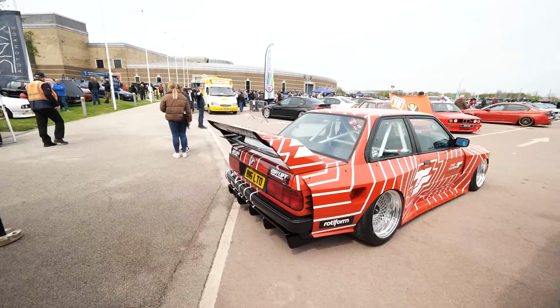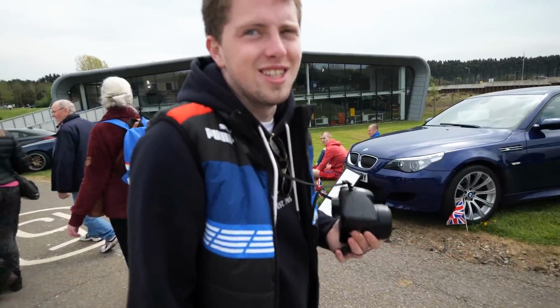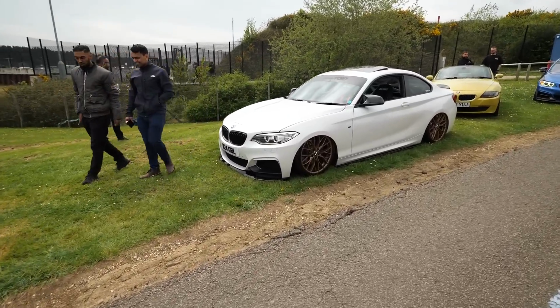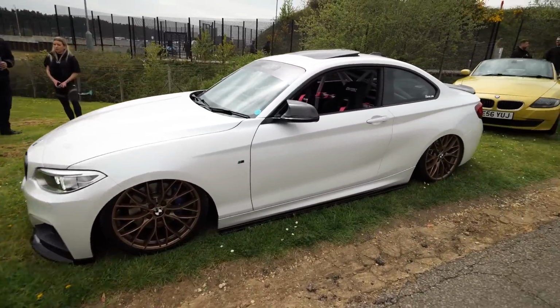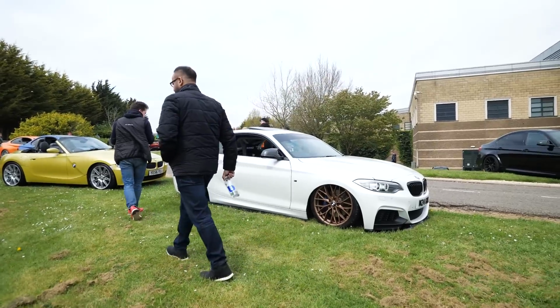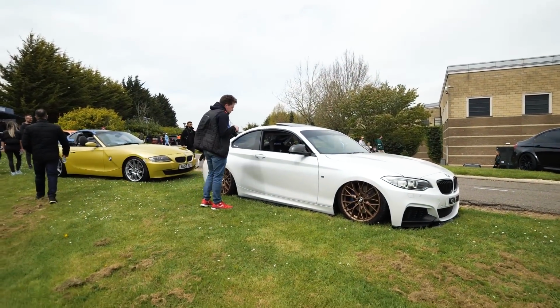Look at this E30. That is wide. Look at that M2 Comp. Look at the colour on that. Nice. And also a nice 240 on air ride. Look at that. That sits on the floor. That's one thing with BMWs, they sit on the floor. The arches absolutely eat wheels.